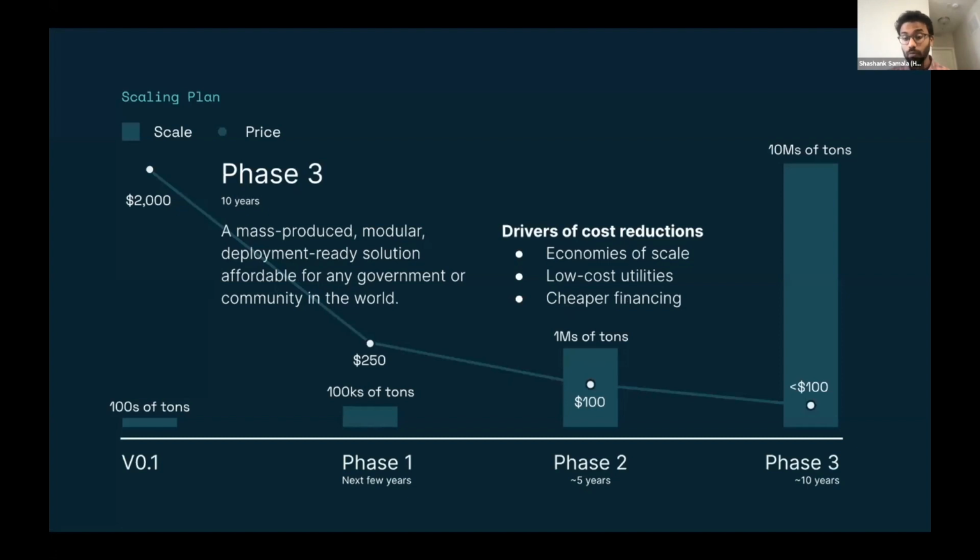Phase 3 is really about mass production, modular deployment ready solutions. And this is where we can go much lower than 100 towards $50 per ton. The cost reductions will come from economies of scale, low cost utilities, and cheaper financing.